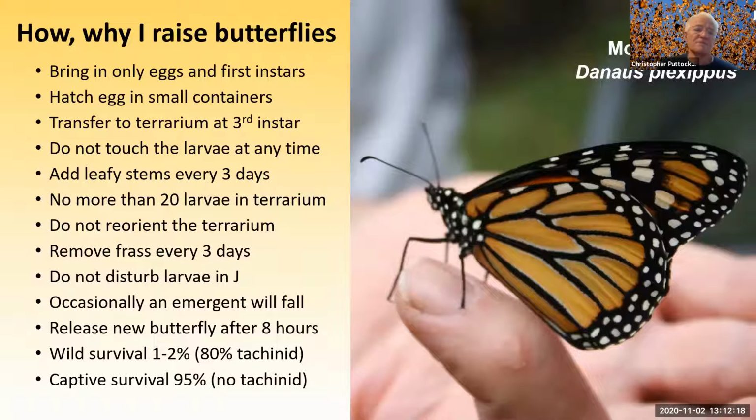Why do I raise butterflies? And a lot of people argue that you shouldn't be doing it. I only bring in the first eggs and the first instar only. I don't bother with the later ones because they're likely to have tachinid flies in them. I grow them up in small containers, transfer them into a terrarium at the third instar. I never, ever, ever touch a larva at any time.